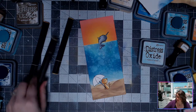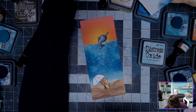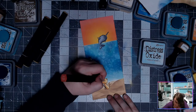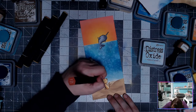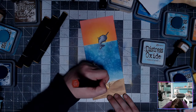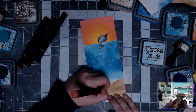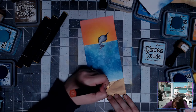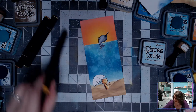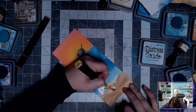Yeah, 7:06. All right, I'm happy with that. I do want to add just a little bit of a darker, let's do burnt orange 4. Just in these darkest areas. I just want to really intensify those shadowed areas here. Okay, there we go. And then again, I'm just going to use that lightest color to kind of blend over all of this.